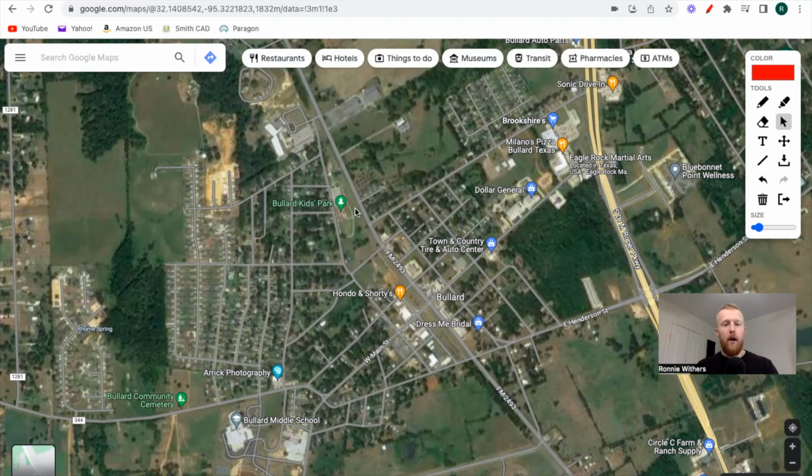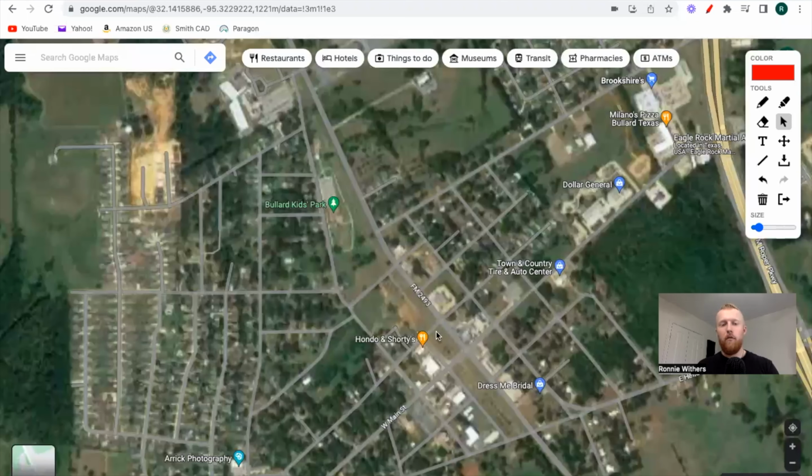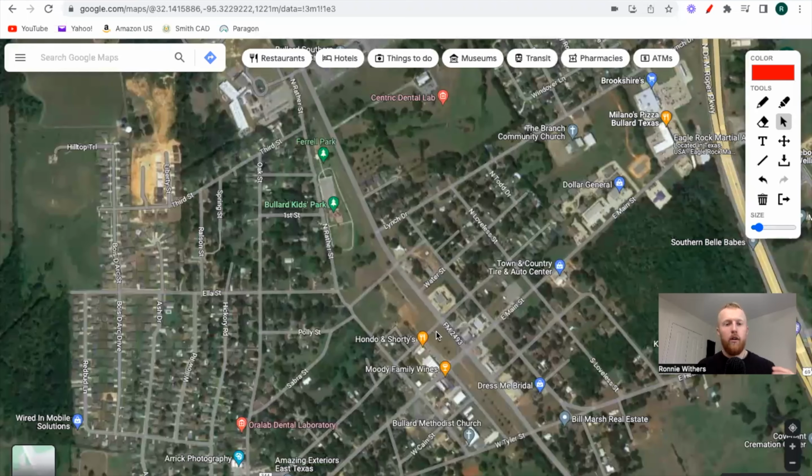In that video, I showed the Bullard Kids Park right here, and let's just show you where that's located. So you've got Main Street right here.